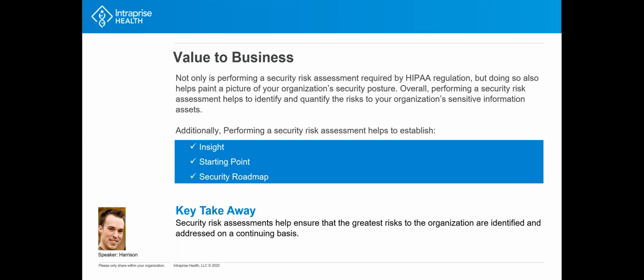Performing an SRA helps to provide insight and help all members throughout your organization better understand business operations. And also, establishing a formal security risk assessment program provides an efficient means for communicating assessment findings and recommending actions to business unit managers as well as senior corporate officials. Performing an SRA also helps to establish a starting point for organizations to know where to focus their attention and understand what is needed to advance protection of sensitive information.